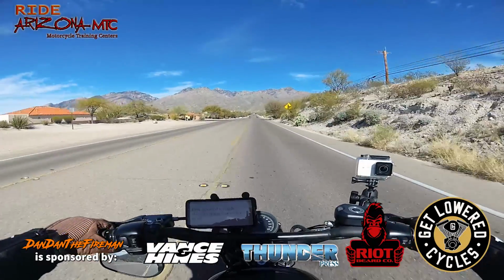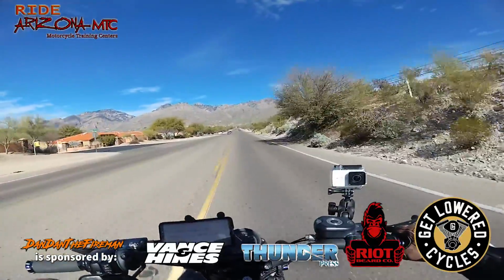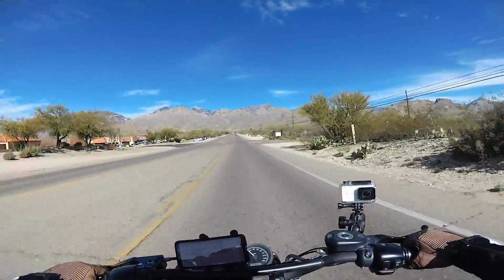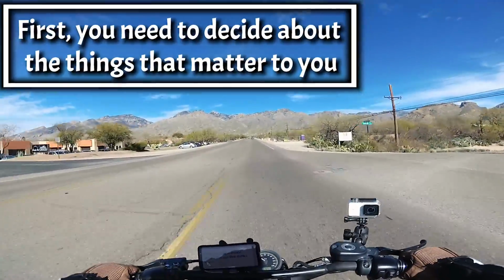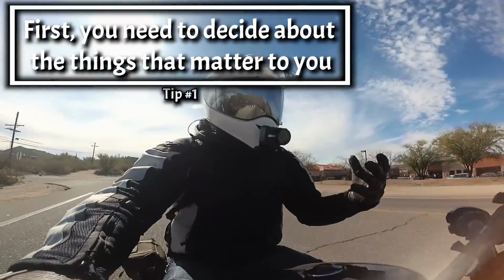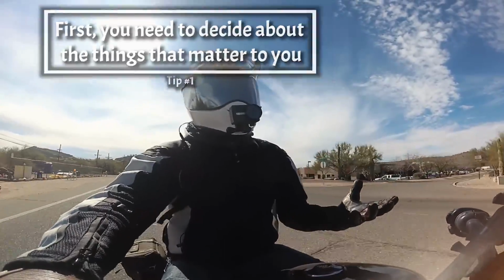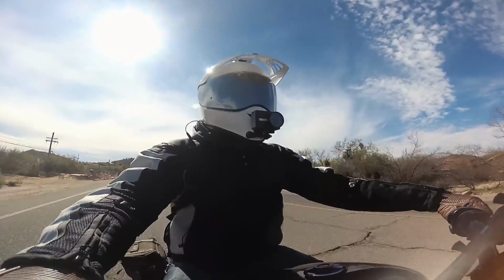First, you need to decide about the things that matter to you. Are you going to go adventure riding? You know, maybe you want a visor. Are you going to go mostly on street? You can be tucked in, sitting more upright. Those are all things that you're going to have to figure out for yourself, and those are very good things that you need to choose. You just really have to choose that.